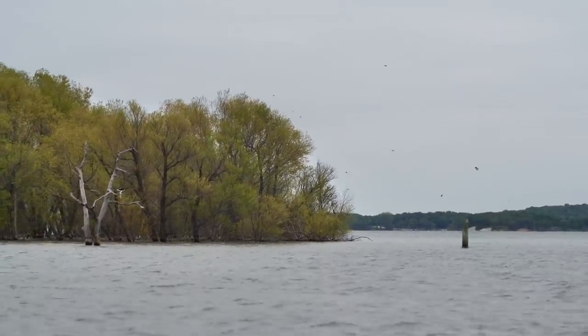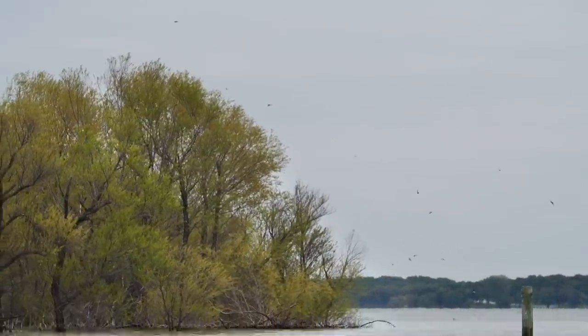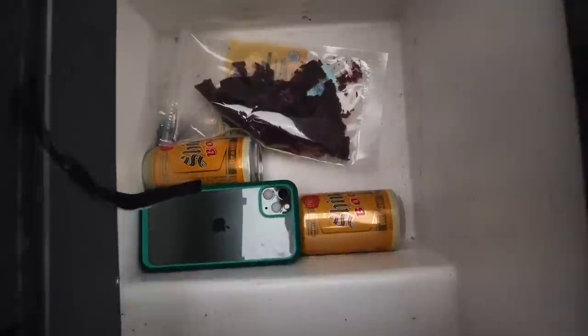But first, we got to battle the wind and the waves. I'm in a calm pocket right now, but as soon as I get out here on the main lake, it's gonna be a doozy. So I gotta put you up into one of the compartments until we get to our spot. Looks like y'all are going into the cooler.